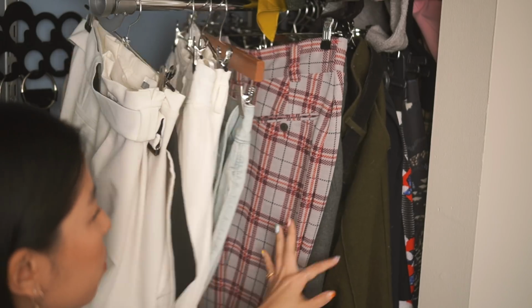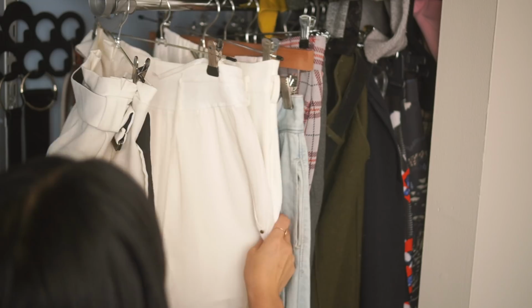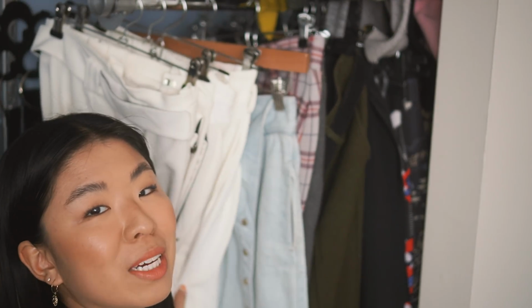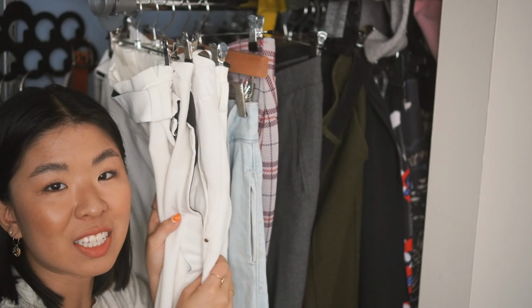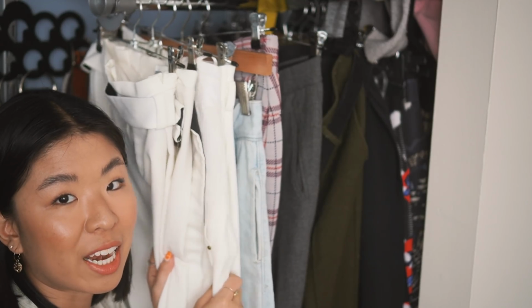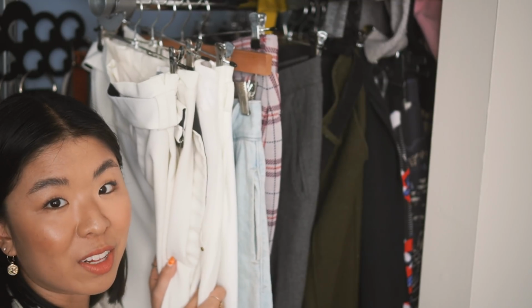Pants, pants, pants. I don't even know what fits me anymore. I haven't worn pants in a long time. I have multiple pairs of white pants. I'm a white pant lady because I like to live my life risky. This is definitely overcompensating for something because after getting my procedure done and now that I have much lighter periods, I just live life on the edge.